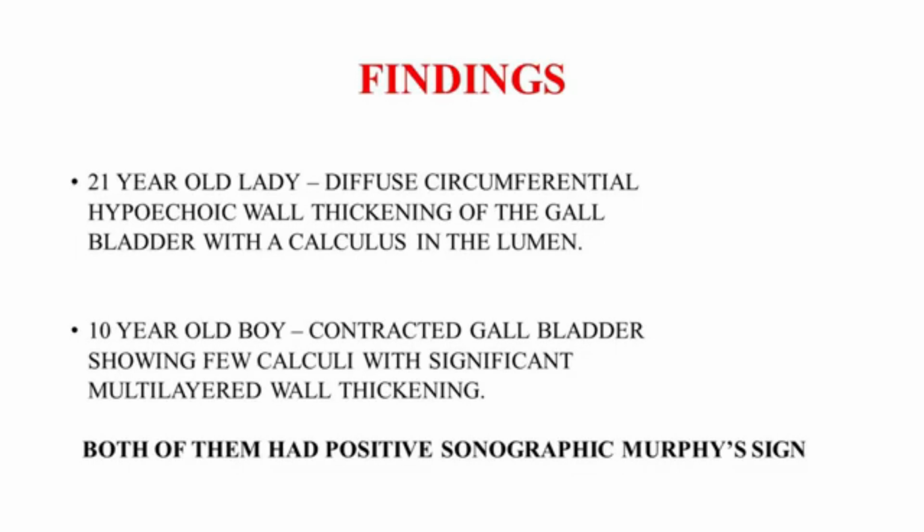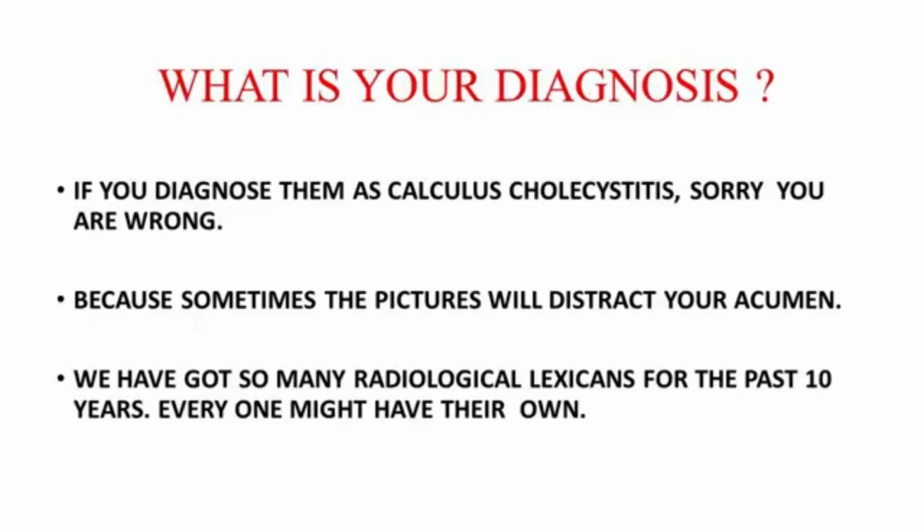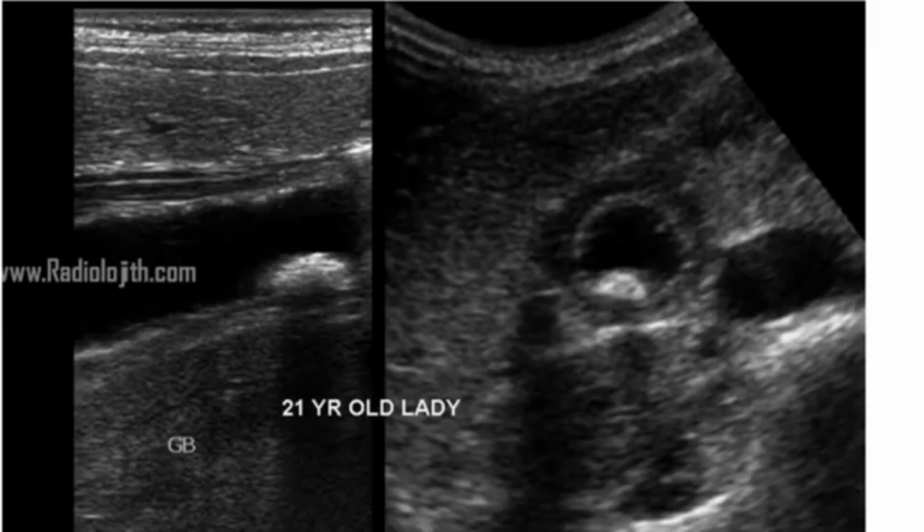Now we know the findings are very classical of calculus cholecystitis, is it? If diagnosed as calculus cholecystitis, I'm sorry, it's going to be wrong, because sometimes the pictures will distract our radiology, and imaging has been given so much attention now and it is progressive.